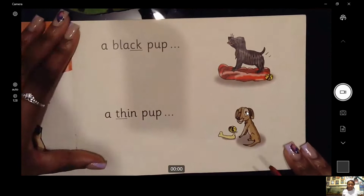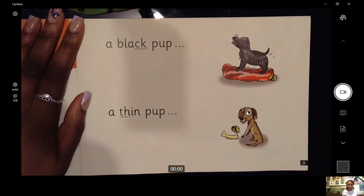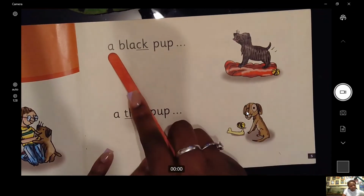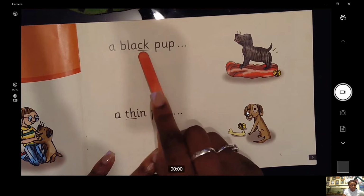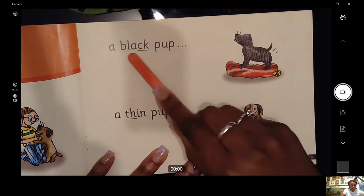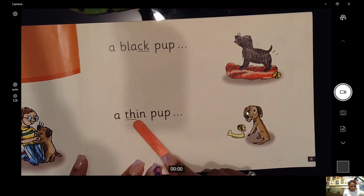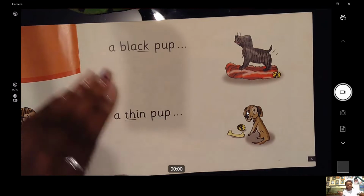Good work. Have a go at reading this page. So pause the video. Lovely. Let's read it together. A black, black, p, u, p, pup. A black pup. A thin, thin, p, u, p, pup. A thin pup. Good job.